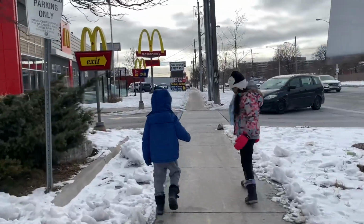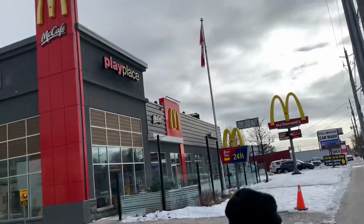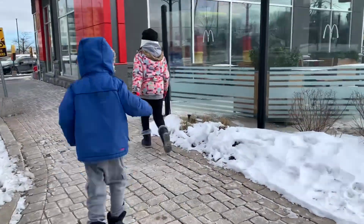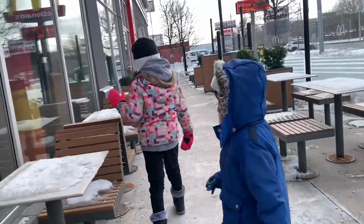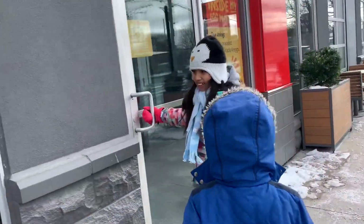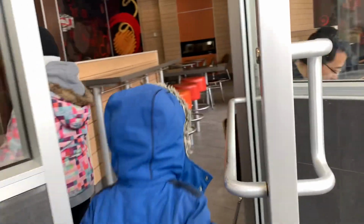Where are we? Careful, Ate. Where are we? Hi McDonald's, here we are again. Play place. Go in. Play place. They wait, thank you, Inday. Thank you.